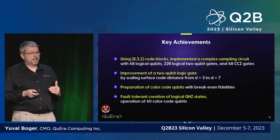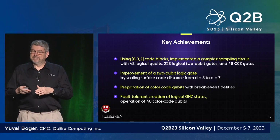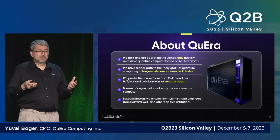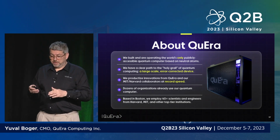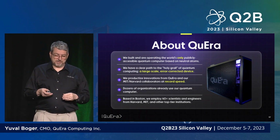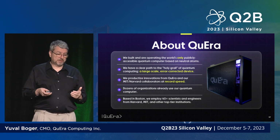So let me take a step back, tell you a little bit about QuEra and how we got here in terms of what technical blocks had to be in place for the Harvard-led team to be able to deliver these results. So at QuEra, we build and operate neutral atom computers. A year ago, we were glad that we were the first neutral atom computer to launch on a public cloud. You can access it on Amazon Braket, part of Amazon Direct, or as pay-as-you-go. A year later, we're still the only vendor with a publicly accessible quantum computer.